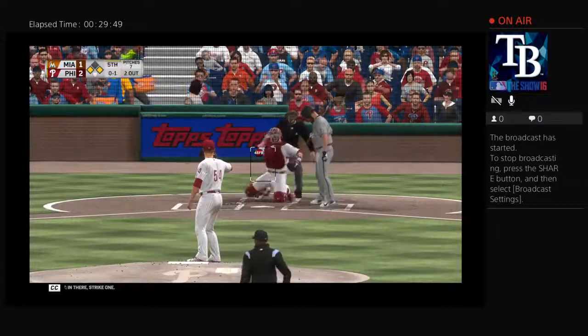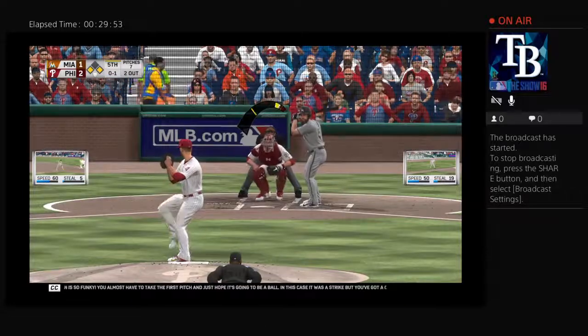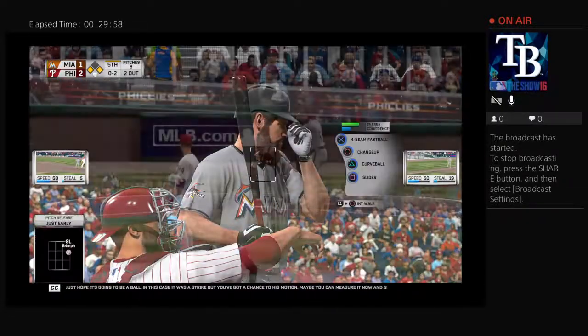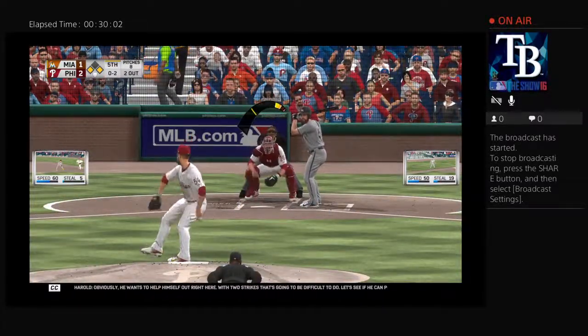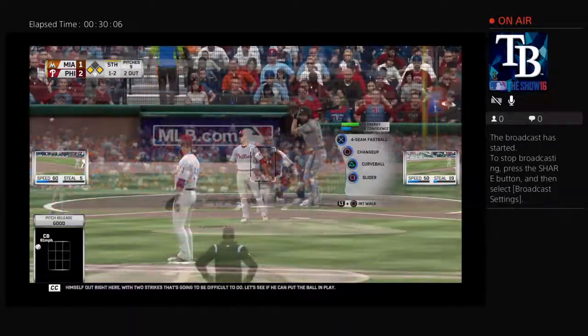In there, strike one. This guy's motion is so funky. You almost have to take the first pitch and just hope it's going to be a ball. In this case, it was a strike, but you got a chance to see his motion. Maybe you can measure it now and get back in the at-bat. Obviously, he wants to help himself out right here. With 2 strikes, that's going to be difficult to do. Let's see if he can put the ball in play.